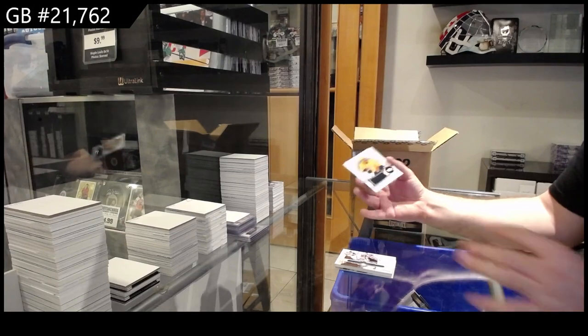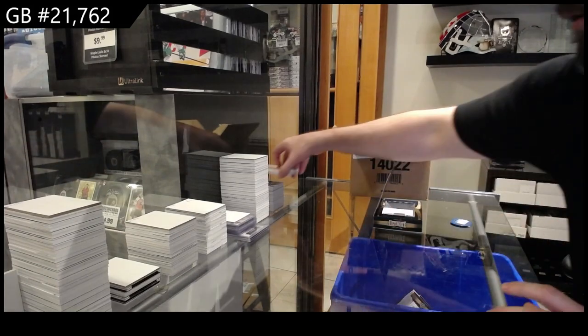And we got a $7.99 for Nashville Parsonen. There she goes.